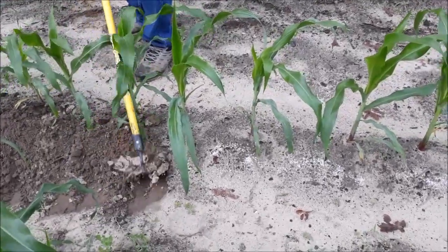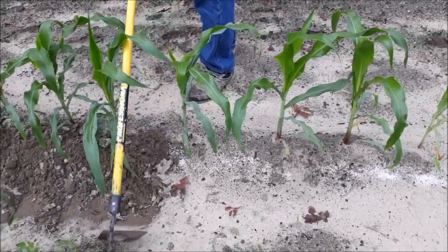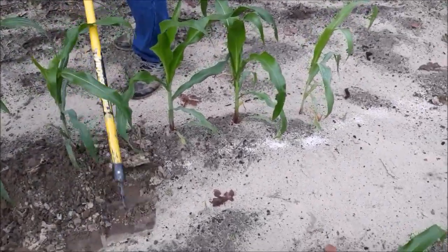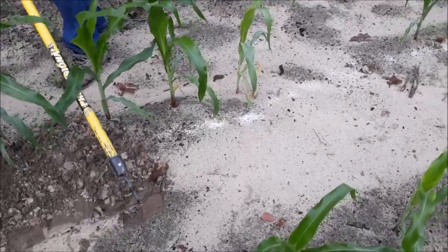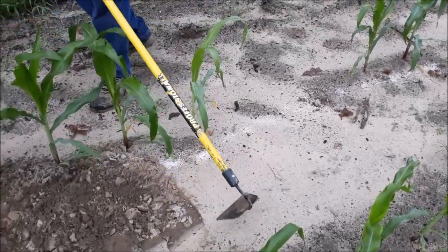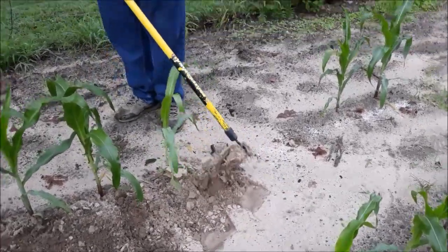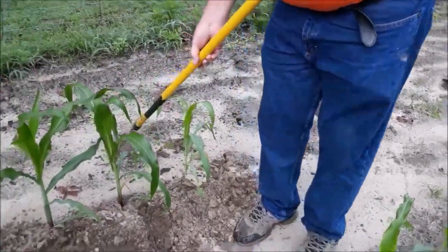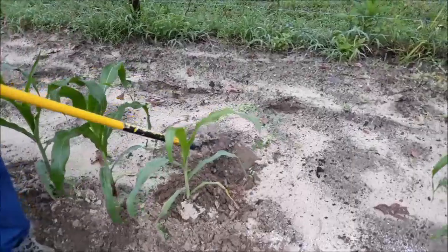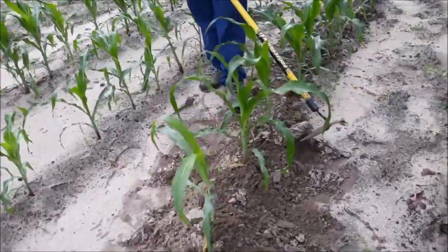Realize that nitrogen, normally when you put it out, is only good for 28 days. It'll start dissolving and won't do any good if it doesn't get rain. So when you do it this way, it gets the moisture and puts it underground where the roots can get it. Now I'll do the same thing on this side. We're just pulling dirt up to the bottom. Corn actually likes when it's laid by.